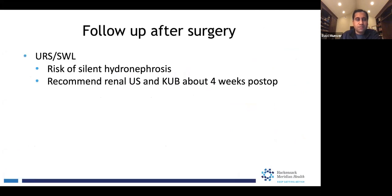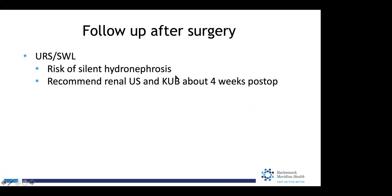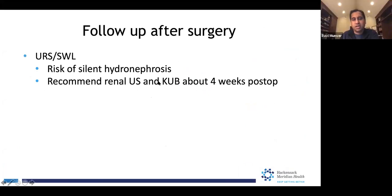In terms of follow-up, there's always a risk of silent hydronephrosis. So I recommend, and so do the guidelines recommend, obtaining a renal ultrasound and a KUB postoperatively, typically at about 4 weeks. I'll typically give the individual a prescription for an ultrasound to look for ureteral jets and no hydronephrosis.